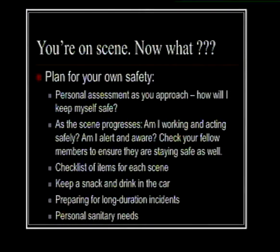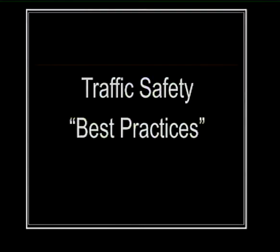Try to have a checklist of items for each scene, whether it's your traffic safety vest, your helmet, your flashlights, or your traffic wands, or whatever other emergency equipment that you need. For a long term, you may want to keep a snack or drink in the car, and be prepared for a long duration incident. You may need to check with incident command for personal breaks as needed, and to take care of any personal needs.